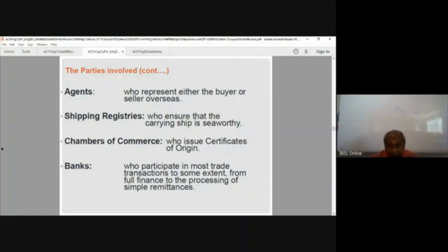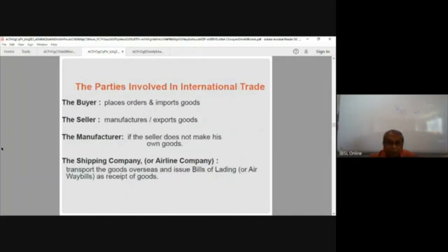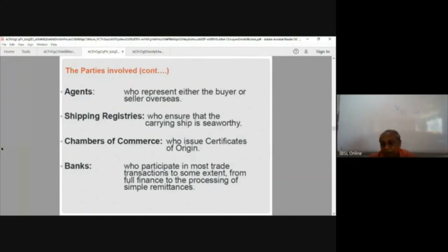You can use agents under shipping agents also, right? Who represent either the buyer or seller or any other institution. Shipping companies, shipping registries, the shipping company, they are the people who will issue. Almost all the shipping companies have local agents, right? I'm just going to give you the parties involved in international trade, but you can put insurance and lawyers also.